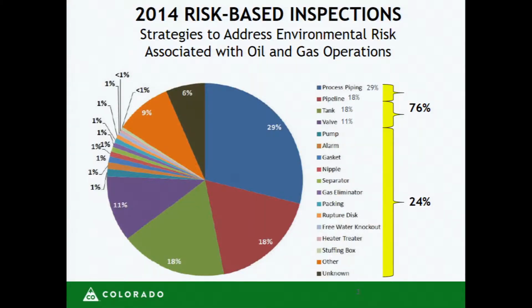So, providing a little bit of background on how we go about regulating flow lines. It really started in 2014 when the legislature asked us to do a risk analysis. They were really going after risk related to hydraulic fracturing and drilling. But what came out of that study was that it was really production facilities, the long term after you've drilled the well, after you have completed the well, and you're in production. That's really where more of the risk was.